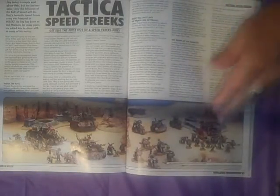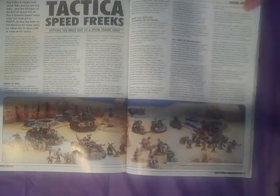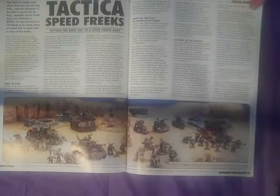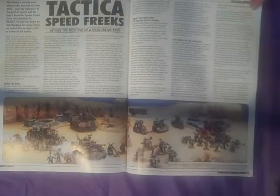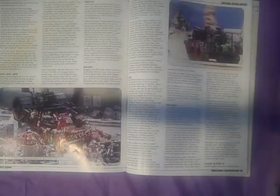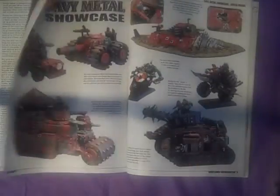Orcs, I've always enjoyed the orcs, and there's a nice display of them and their speed weapons, their vehicles. Orcified stuff is just cool. Stuff that's been cobbled together and thrown together, spiky, rusted. Don't know about the tactics to play them in a game, but visually they're great.